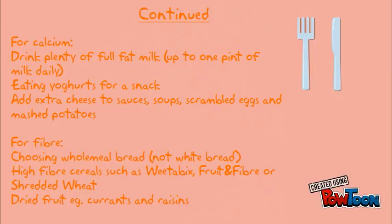Eat yogurts for a snack, and add extra cheese to sauces, soups, scrambled eggs and mashed potatoes. For fiber, choose wholemeal bread, not white bread, and high fiber cereals such as Weetabix, fruit and fiber or shredded wheat, and dried fruit, currants and raisins.